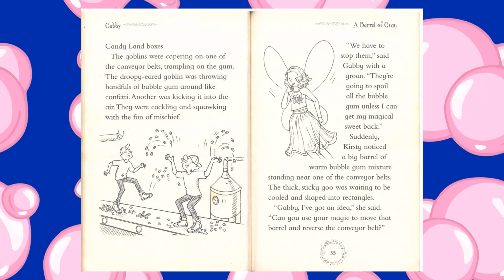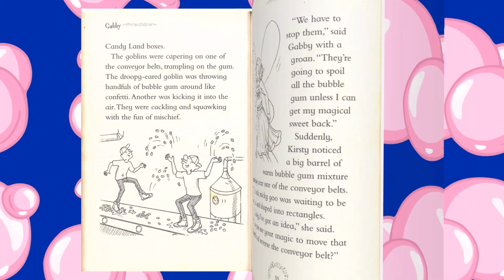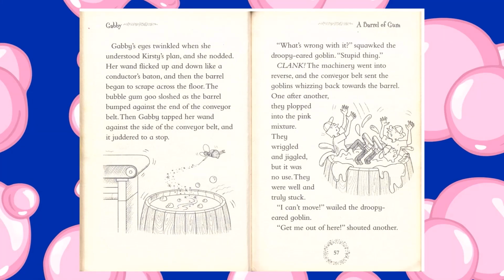Suddenly, Kirsty noticed a big barrel of warm bubblegum mixture standing near one of the conveyor belts. The thick, sticky goo was waiting to be cooled and shaped into rectangles. "Gabby, I've got an idea," she said. "Can you use your magic to move that barrel and reverse the conveyor belt?" Gabby's eyes twinkled when she understood Kirsty's plan, and she nodded.